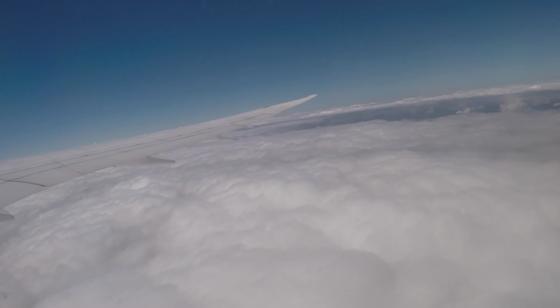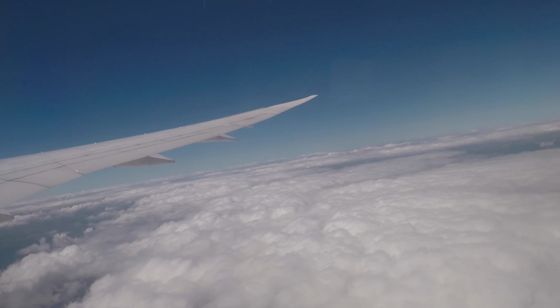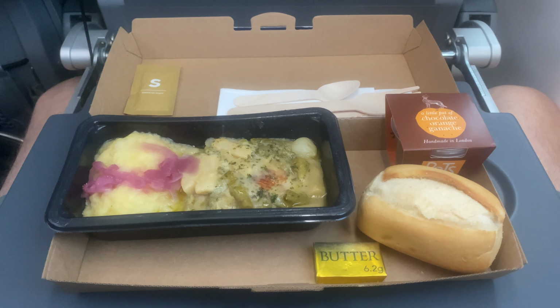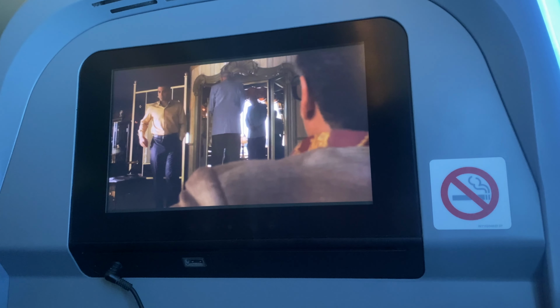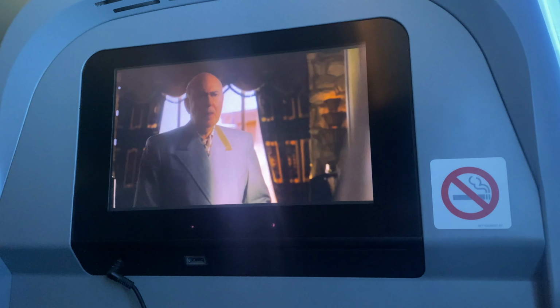I had pre-ordered the meal for today's flight, which was a choice between shrimp or chicken, and I chose chicken. It turned out to be a chicken in lemon sauce with mashed potato, bread, butter, and a chocolate orange mousse, which all honestly tasted pretty good. The entertainment system was also pretty good, with plenty of free movies and TV shows to choose from.